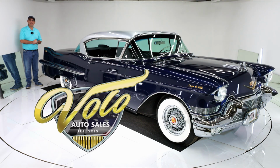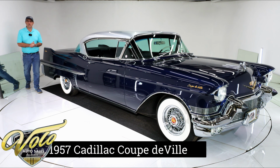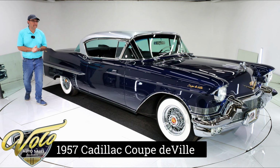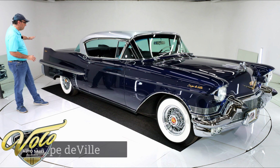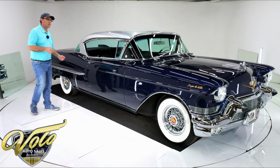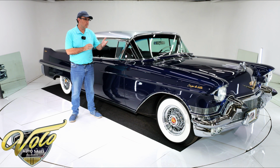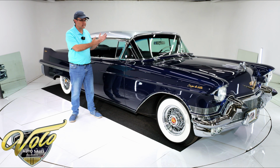Hey, can you see me way back here, standing at the back of this, seems like 30-foot long Cadillac? It's a gorgeous car. 1957 Cadillac Coupe deVille has the tail fins. Look at the colors. Look at those wire wheels. Well, guess what? This has had a body off frame restoration. It's just as pretty underneath and inside as it is out here.